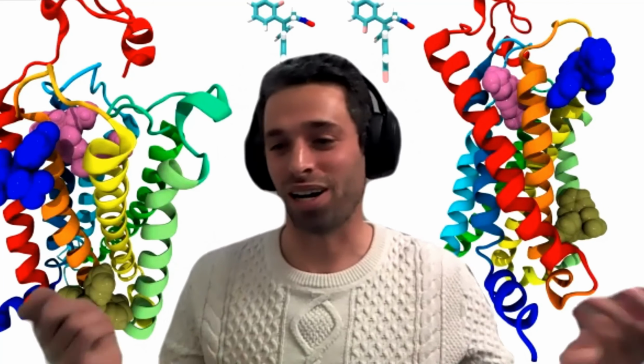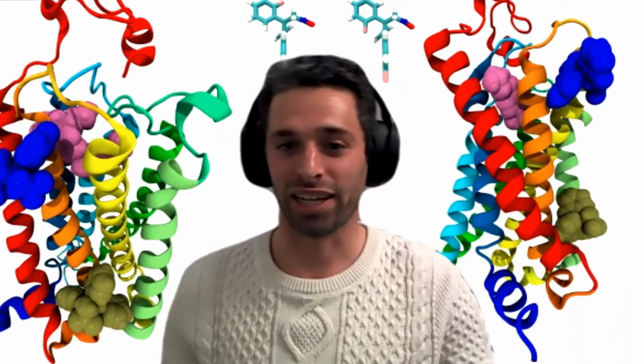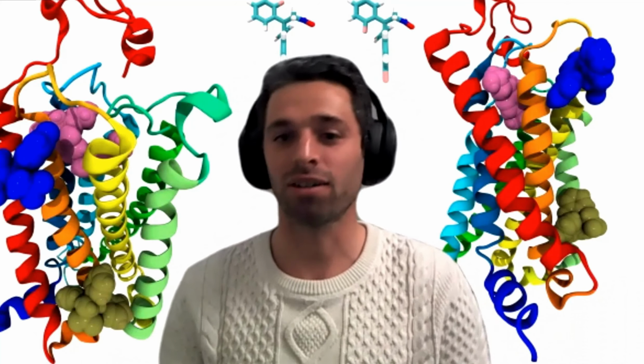Then it goes through your body and is metabolized. After that, it gets kicked out of your brain, and then you pee it out. That's incredible. That's so effective for future treatments.